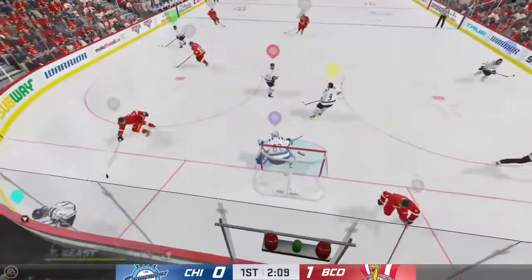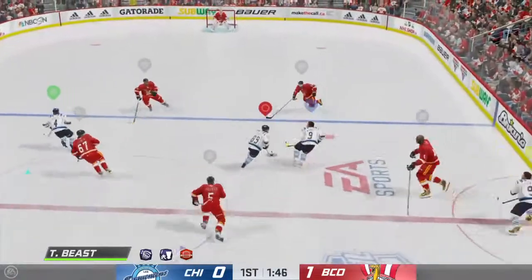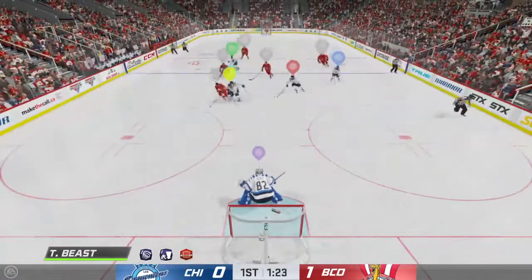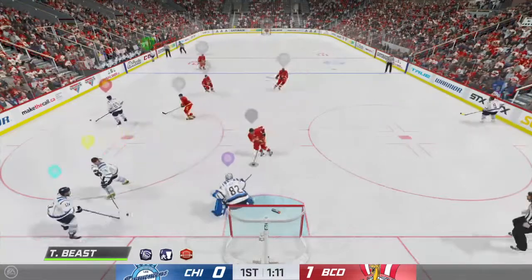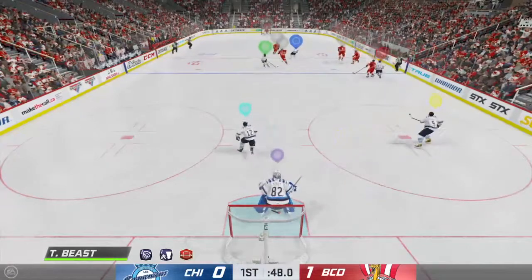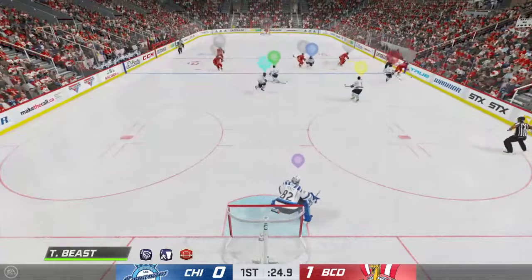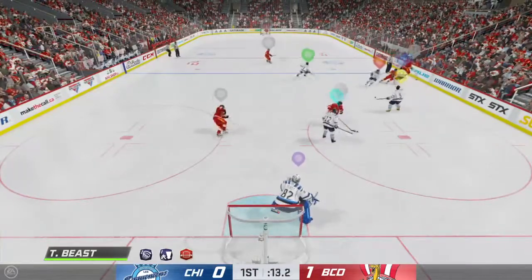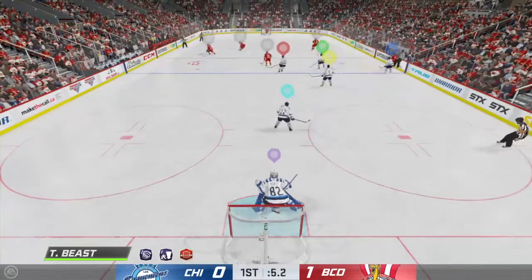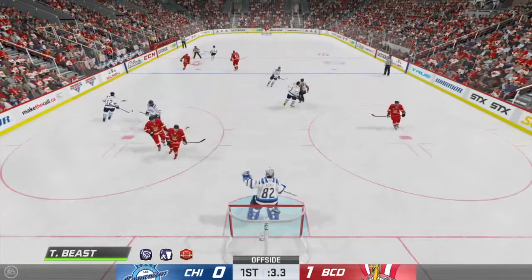Chicoutimi's got the puck along the wall. Takes the pass. Baie-Comeau's got the puck now. Chicoutimi's got the puck inside the defensive zone. And that's intercepted. Less than a minute to go here in the opening frame. From the point, looks to make something happen. Takes control of the puck. Drakkar's got a hold of it against the wall. Offside the call, and we'll have a face-off just outside the blue line.